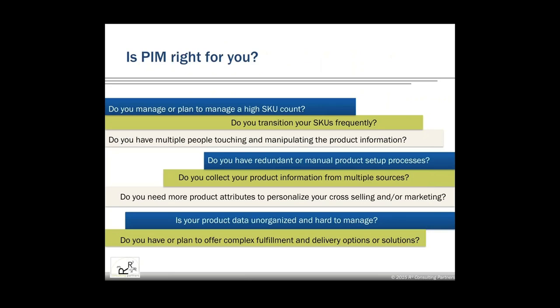Take a look at some of the questions we have listed here. If your business answers yes to the questions like those listed here, you would likely benefit by implementing a PIM solution.